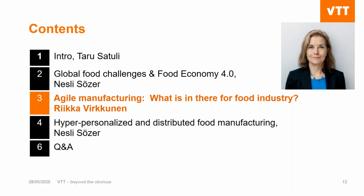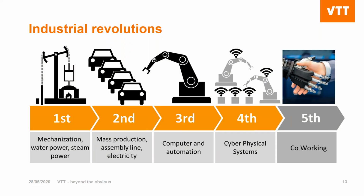Riikka, we are looking forward to hear your talk. What's in there for food industry and how we can connect Industry 4.0 with food? Thank you very much, Nestle.